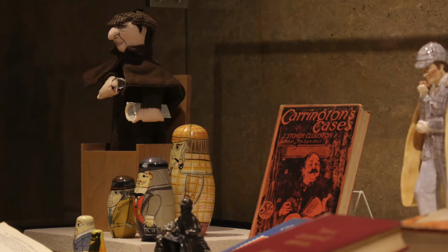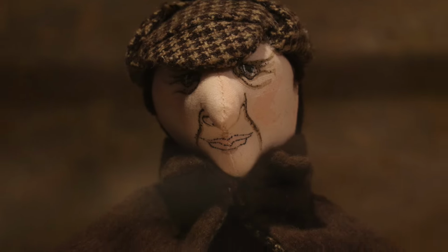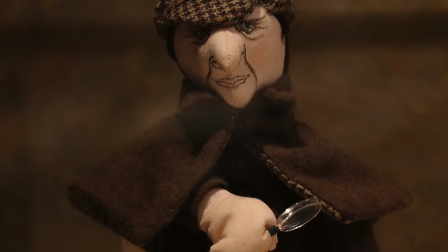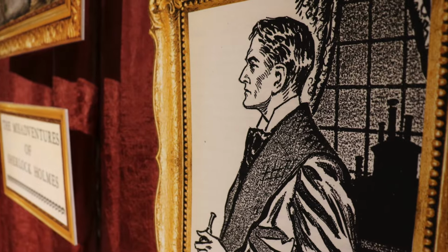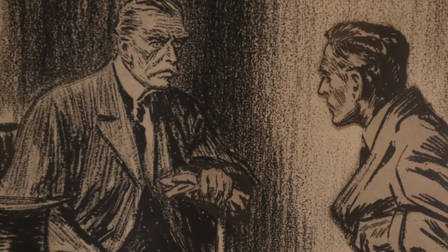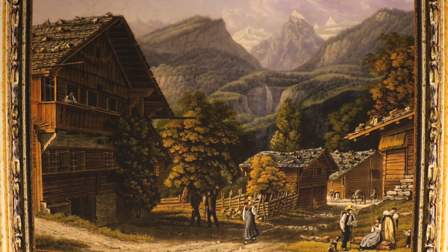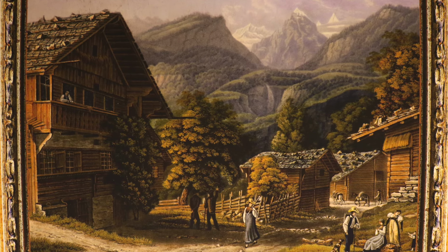Why should somebody come to this exhibit? You should come because there are just some amazing things here to see. Your understanding of who Sherlock Holmes is, this will paint, I think, a very nice picture of how Holmes has evolved over time and how people have explored the character. If you've never thought of Sherlock Holmes and art linked together, this is a great exhibit to visit because of the artwork that we've got on display.